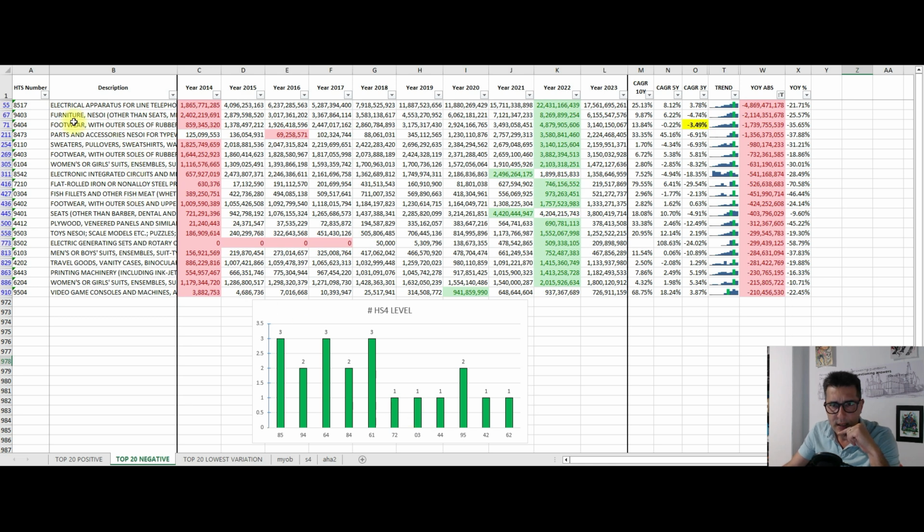2023. What else do we see? We see flat rolled iron or non-alloy steel with $526 million contraction. Fish fillets and other fish meat, who saw a 46% contraction year over year. Then we have seats, plywood or toys, puzzle or scale models with almost $300 million contraction.